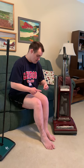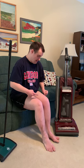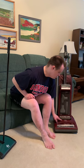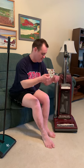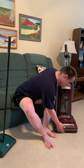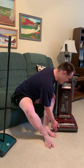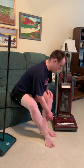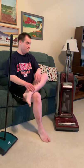It does have two dirt chambers to send the dirt to both sides of the vacuum. Some vacuums were considered handheld models. I wish it could be easier to do your furniture with.